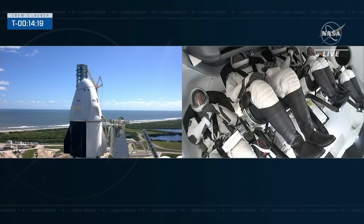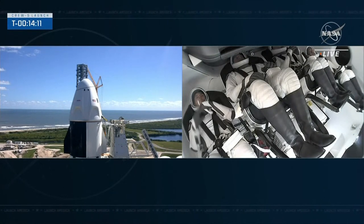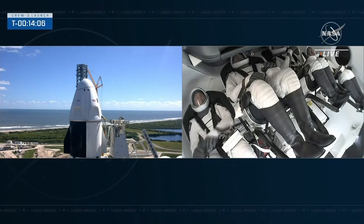Now, final instructions to the crew come at T-minus 10 minutes. At that point, their crew displays will be configured for launch. This setup gives the crew insight into how the launch is proceeding and provides constant updates on vehicle health. At T-minus 5 minutes, we'll hear the call out that we're in terminal count, and at that point, Dragon will transition to internal power.